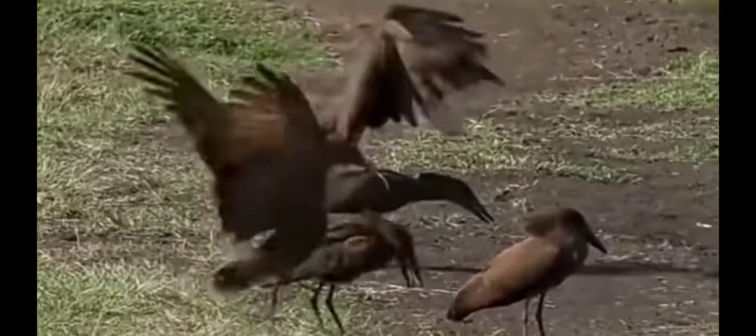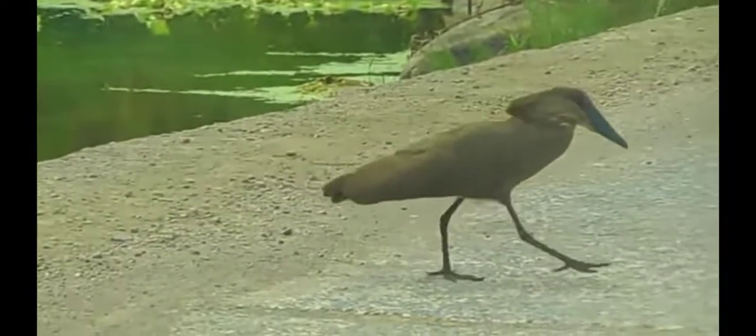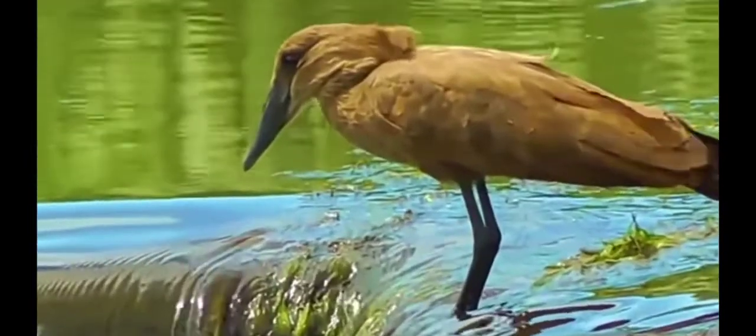A distinctive and legendary mystery bird with brown plumage and a hammer-shaped head, the hammerkop is widespread in Africa. It is considered a bad omen associated with lightning, leprosy, and even death, so it might be a bird to avoid.